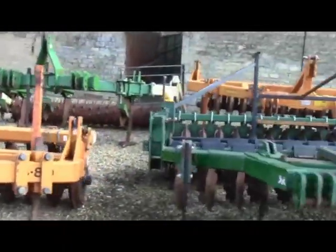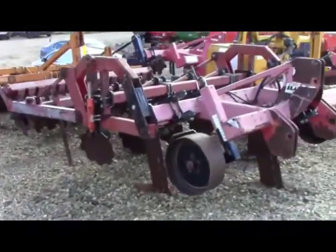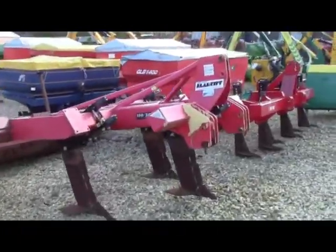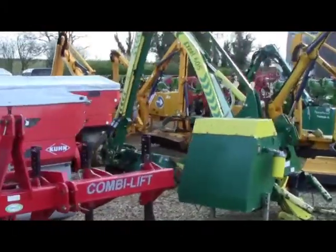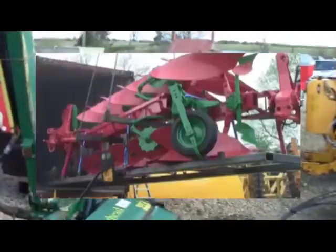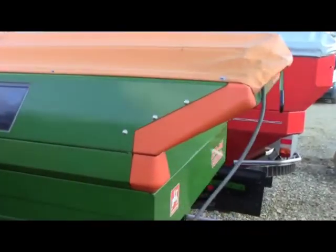At any point in time, we reckon to have in excess of 300 machines on site. Export accounts for almost 25% of our machinery sales. You can view our video on container loading under the export tab on the website.